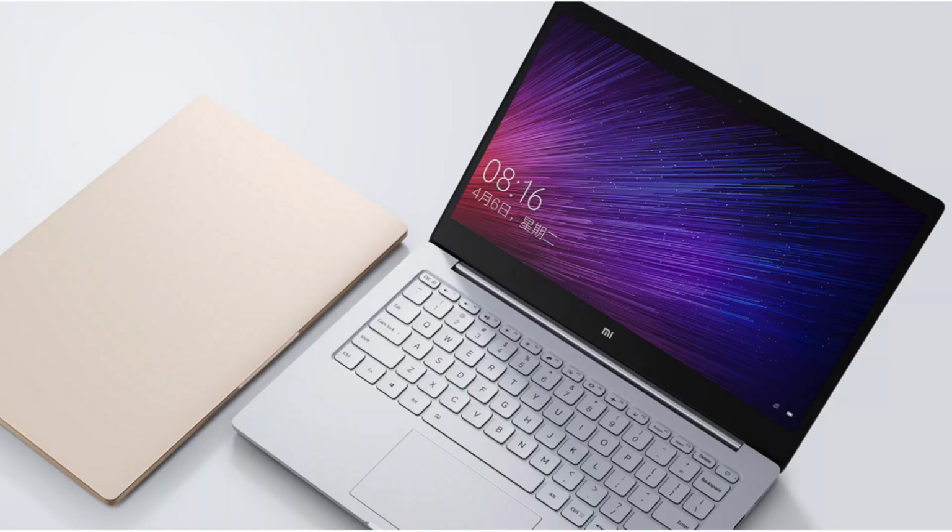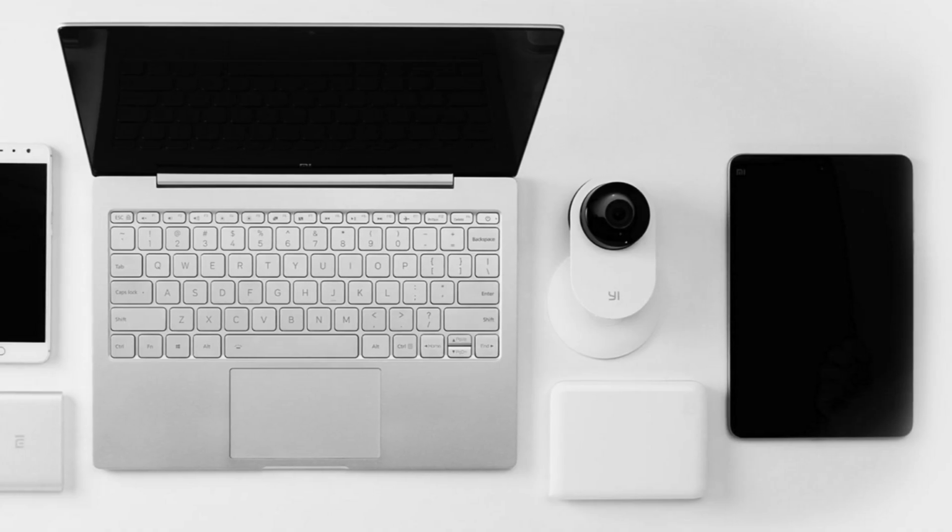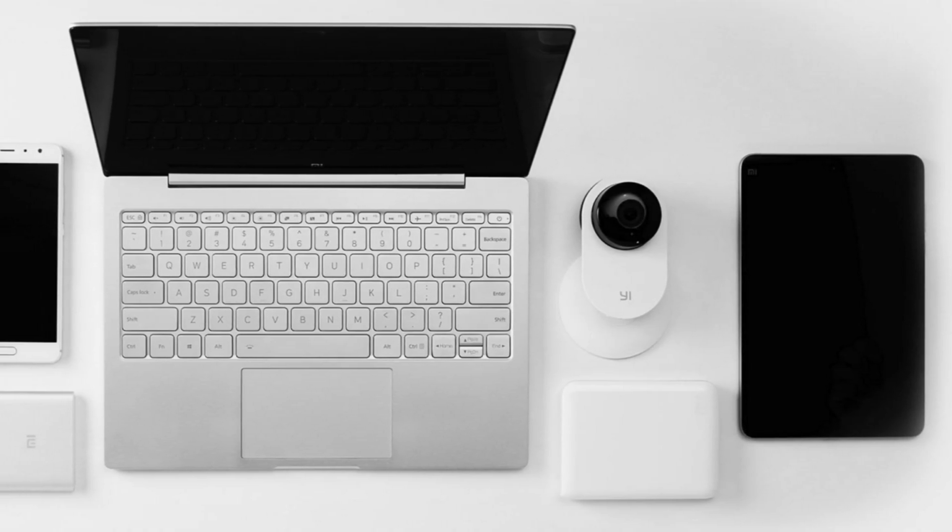Now let's get down and dirty with the specs. First up, the 13.3-inch Mi Notebook Air comes with an Intel Core i5 processor. That's up to 2.7 gigahertz with an NVIDIA GeForce 940MX GPU. And there's 8 gigabytes of DDR4 RAM, 256 gigabytes of SSD, and a PCIe with one empty SATA slot for Xiaomi-serviced memory expansion.